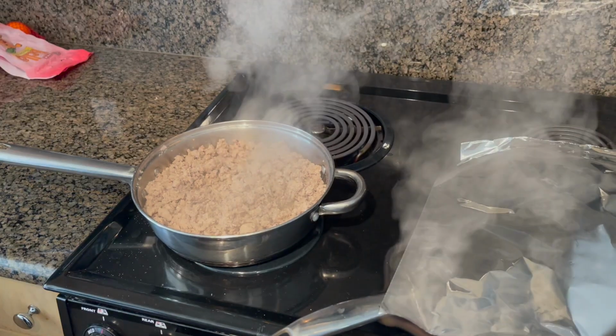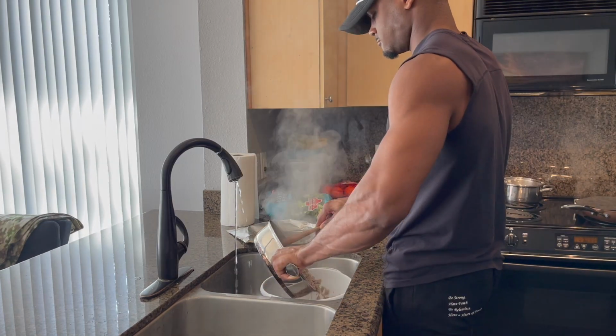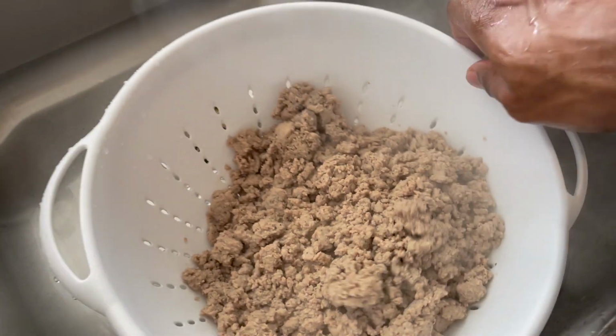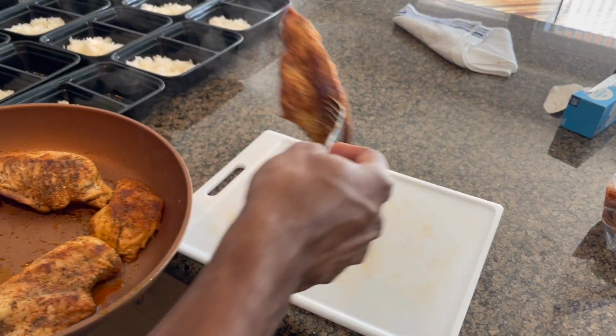Our rice just finished. So now we're just gonna wait for these to cook up. Yeah, so we'll be eating here soon. All right, looks like our ground turkey is done. We're gonna bring our turkey over here and drain it. Just gonna let that drain a little bit. All right, looks like our chicken is done. So we're gonna move our chicken over here, just like that.